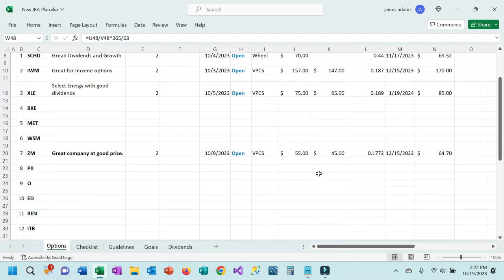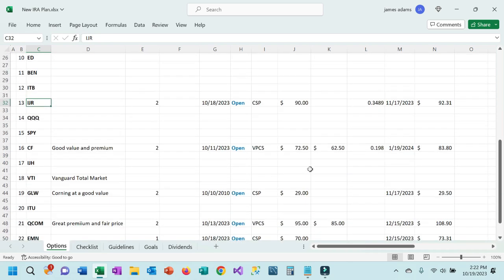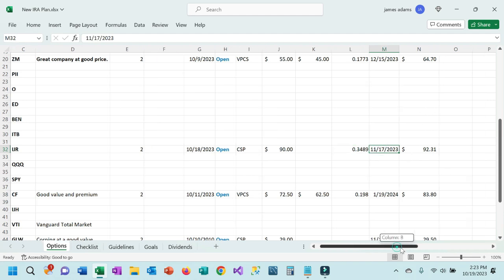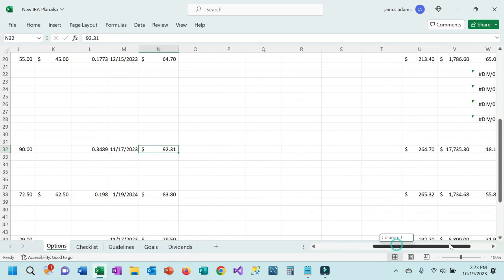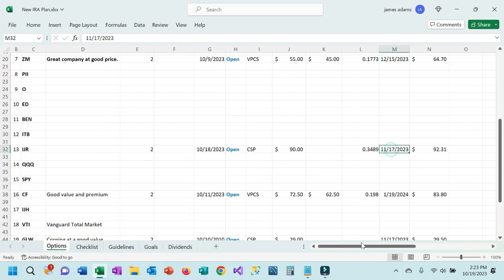If we come back up, I believe we'll look at this one on the 18th with this IJR, and I did this earlier this week. Yeah, I did 2 yesterday, and these are cash secured puts. IJR is an ETF I really like. I've had them in my Schwab account for many, many years and done fairly well. Here you can see a 34, almost a 35 delta, expiring on 11/17. The current price was 92.31. And it brought in 264 in premium, and it's almost like an 18% return. So, and it's literally 11/17, so a shorter date.